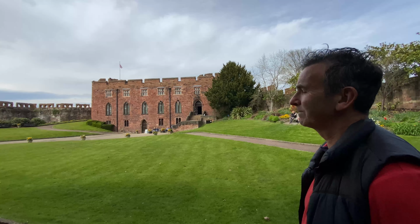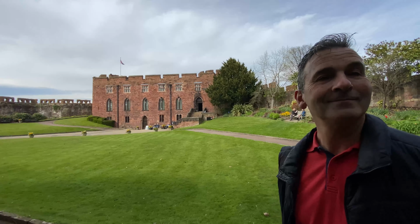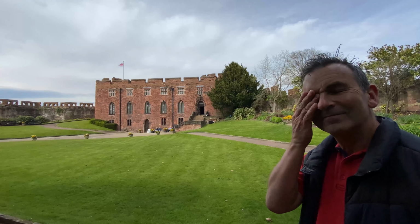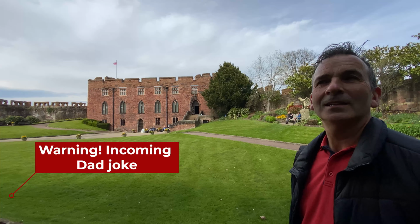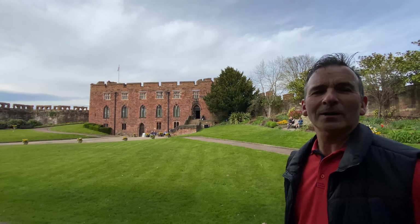So, the first castle on this site was 1067? Seven. Well done, I remembered. But when was this site restored? Because it fell into disrepair in the 1300s. 1643, so about the Civil War.